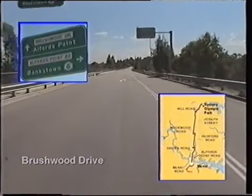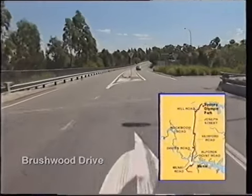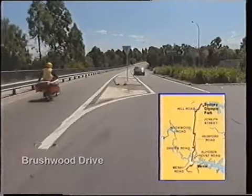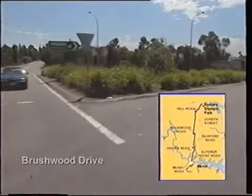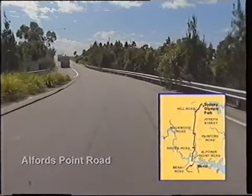Follow the sign for Bankstown. You're going to turn right down the ramp to Alfords Point Road. Continue driving straight along Alfords Point Road.